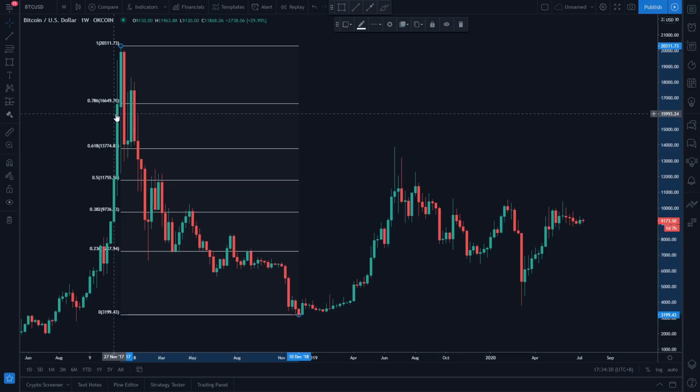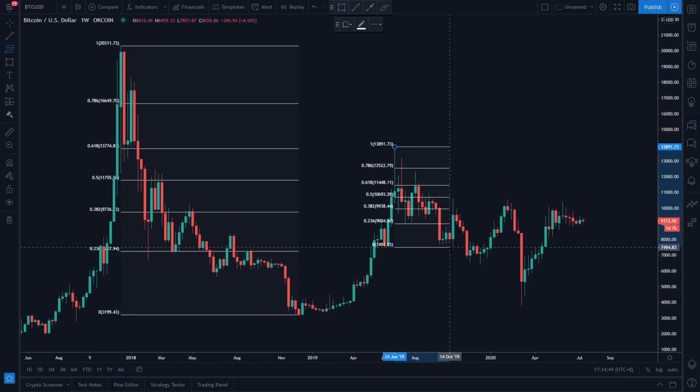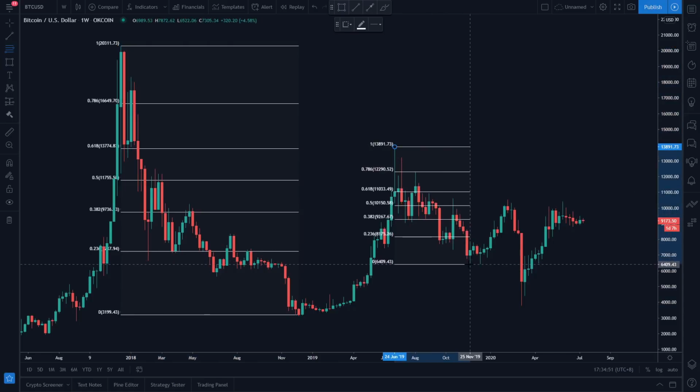And after that, we had this huge price correction, which led us back to around this 3,000 area, guys. And if you notice this pump here, after this consolidation phase, we also had another bull run in 2019. If you take the Fibonacci retracement level, guys, from the swing high to swing low of this December 2019 area, you can see this nice rally to the upside and then price correction.